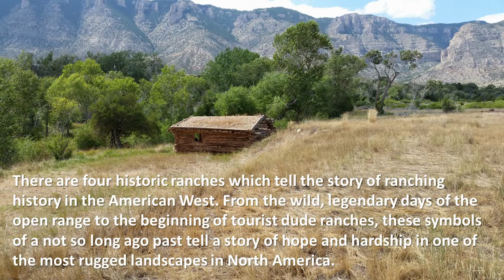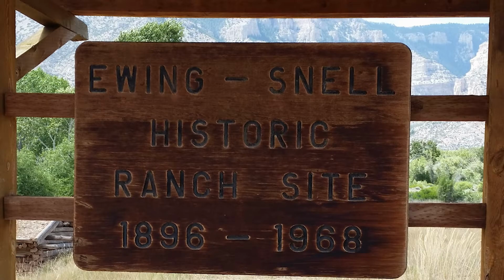We hiked 5 of the South District's 10 trails. 3 of the hikes were to 3 of the park's 4 historic American West ranches: the 1896 Ewing Snell Family Ranch, Cedar Vale Ranch, and the Lockhart Ranch.